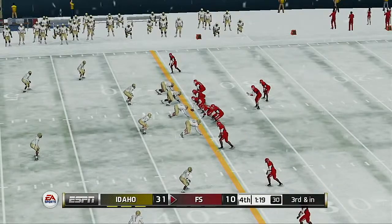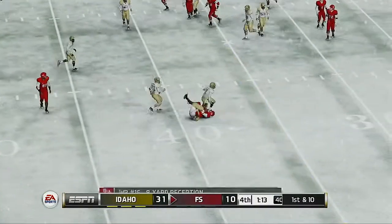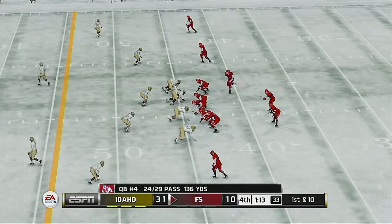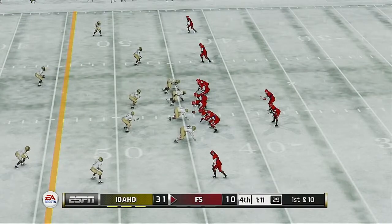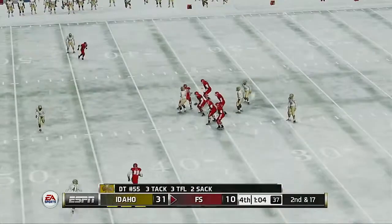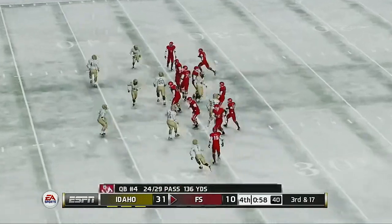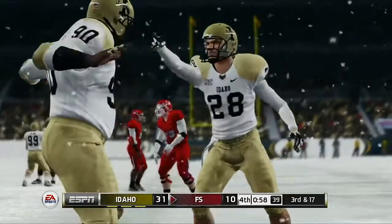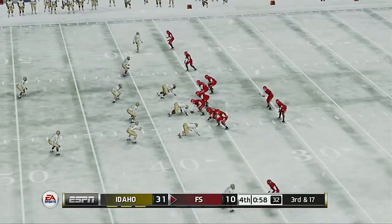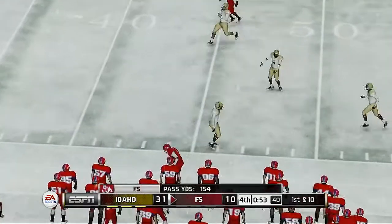In the shotgun and 5 wideouts. And he's taken down around the 44-yard line. Under a minute left. The spike will stop the clock. Well, they've converted one third down play on this drive, but now they're faced with a third and long. Stays in bounds to make a nice catch.